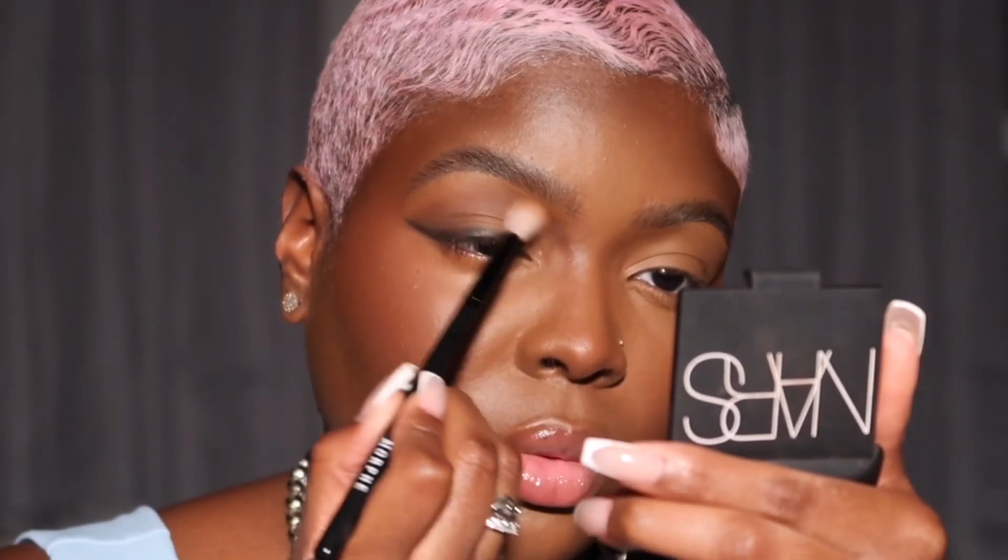I feel like when you create really simple and neutral eyeshadow looks, dimension is going to be your best friend. You always want to create dimension so that your eye doesn't look flat.